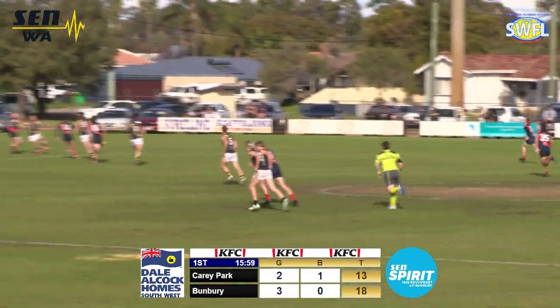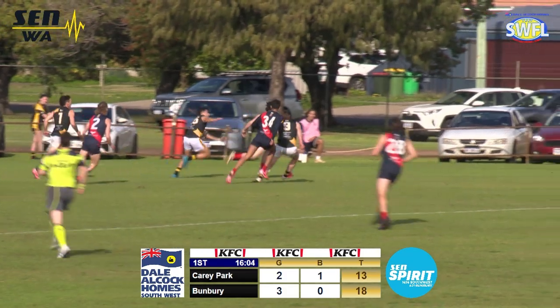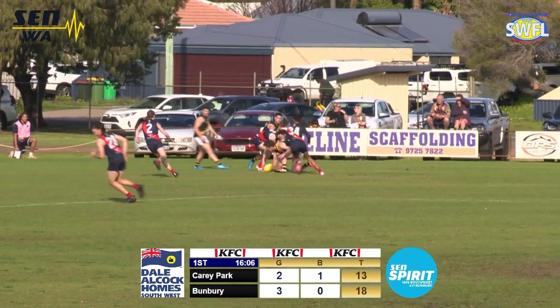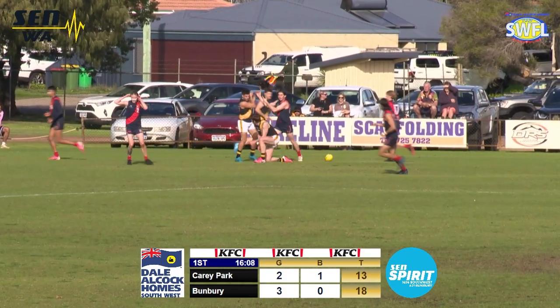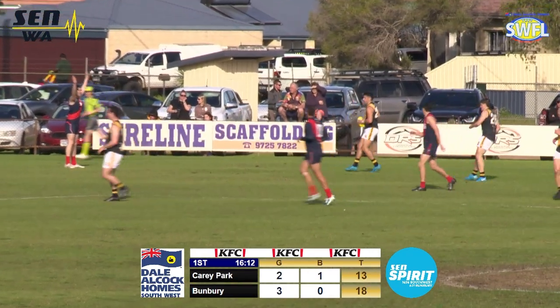Heisman puts the ball forward there. It's just a chaos kick. It's gone over the head of Bell. Comes back out to Tetlow. He tries to kick it, but actually misses it. And the umpire said, you've missed it enough to pay holding the ball. And once again, Bunbury will put it inside 50.